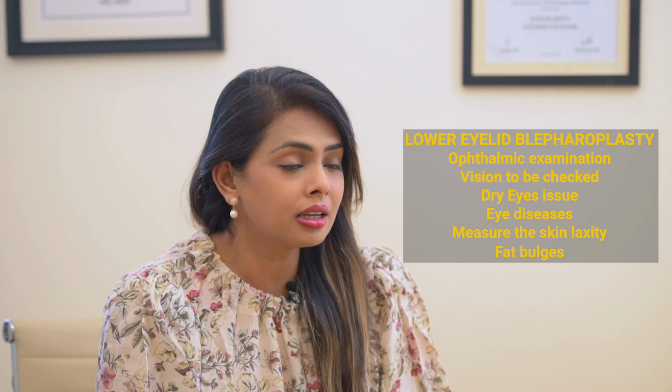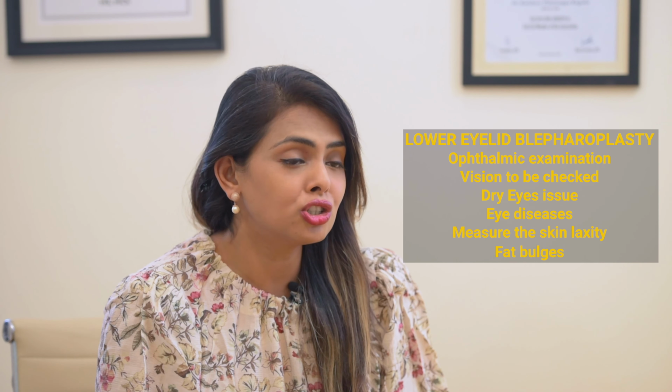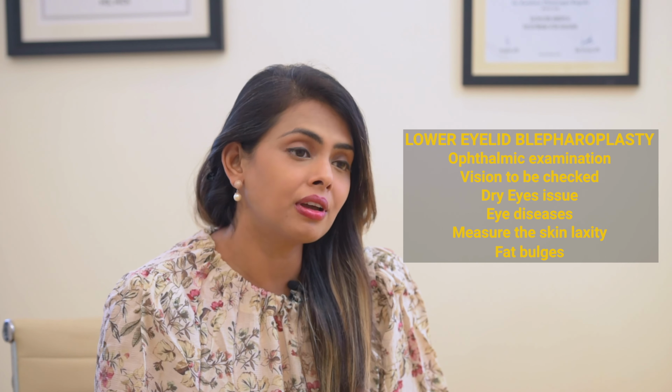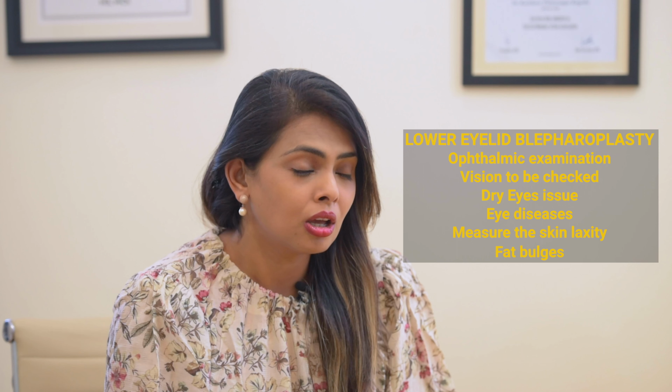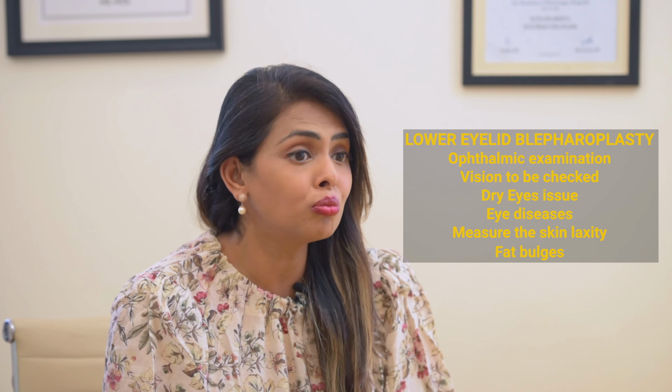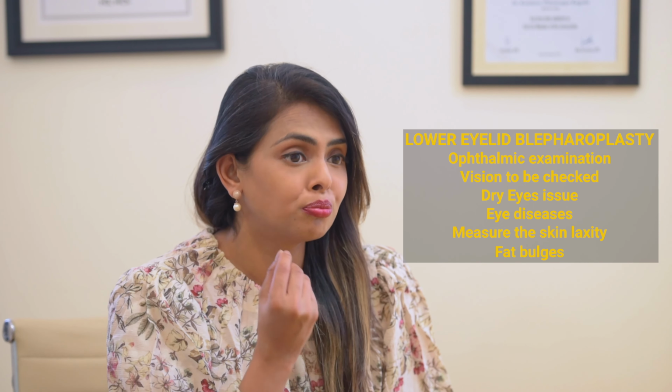When we perform lower eyelid surgery, we have to make sure that you are well analyzed. We have to examine your eyes extremely well. We need to know about certain eye conditions that you have. We will check your vision, check for any issue of dry eyes, check if you have any internal eye diseases or any eye disorders. We need to analyze how much excess skin there is in the under eyelid, also see the kind of popping fat bulges and to what extent these fat bulges are protruding from the skin.